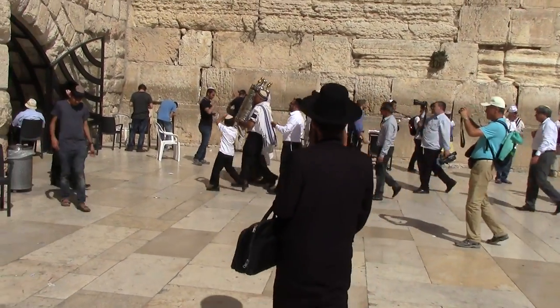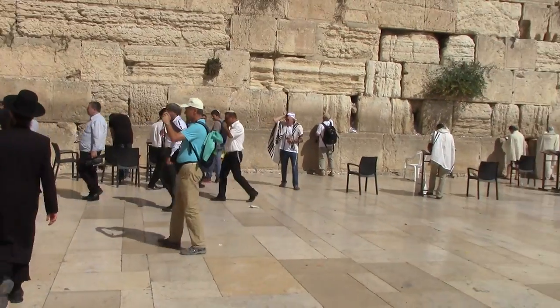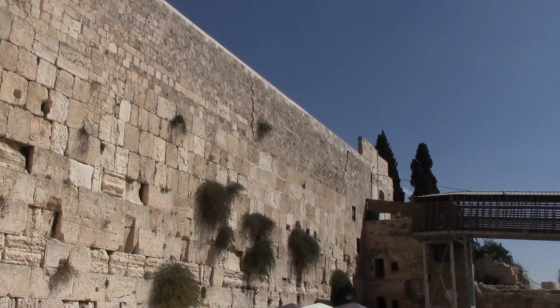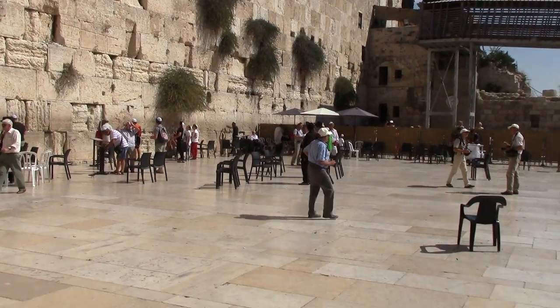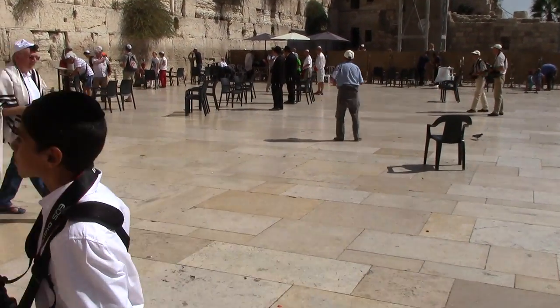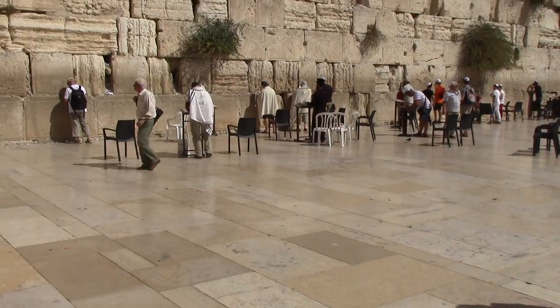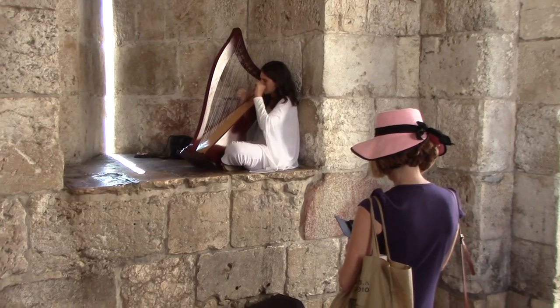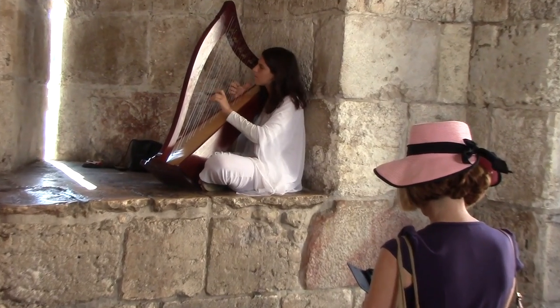Another bar mitzvah. This is the wall. Western Wall. We're here again. Now playing the harp here at the Jaffa Gate.